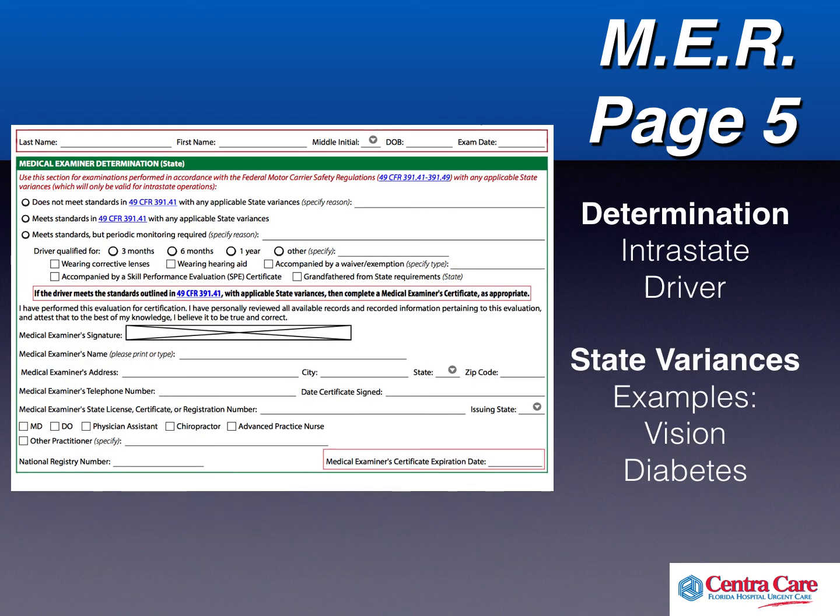You should only use the state medical examiner determination on page 5 if the driver qualifies as a commercial driver due to a state-specific variance. Although these variances can vary from state to state, common examples include variances for diabetes and monocular vision. Since the driver only qualifies for a commercial driver license within their state, there is no need to report the results of the exam to the National Registry, but the driver will still need the completed medical examiner certificate for his or her state's driver's licensing agency or their employer.